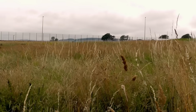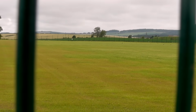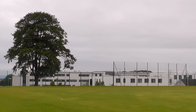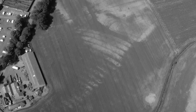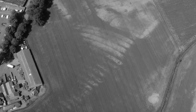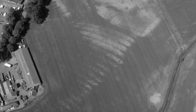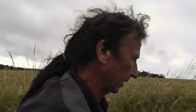This was the case when a team came to Carnoustie to excavate a field before it was converted into 2 school football pitches. They already knew of intriguing crop marks in nearby farmland, which hinted at a prehistoric settlement in the area. But what they found at Carnoustie would exceed all their expectations.